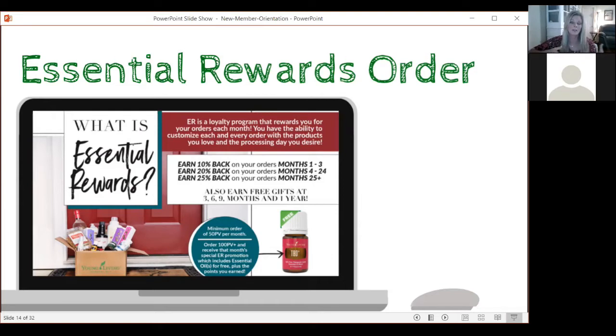So you do that, you get on Essential Rewards, and you earn 10% back on your first months 1 through 3. And then on month 4, you earn 20% back. And then on months 25 and plus, you earn 25%. So since I've been on Essential Rewards for 6.5 years, I'm earning 25%. And I'll tell you, we have raked in the points.